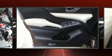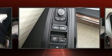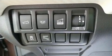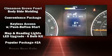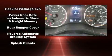Subaru also prioritized safety and security with features such as dual front impact airbags with occupant sensing airbag, head curtain airbags, traction control, brake assist, and 4-wheel disc brakes with ABS. Adaptive Cruise Control maintains a preset distance behind the car ahead of you, simplifying highway driving and enhancing safety.